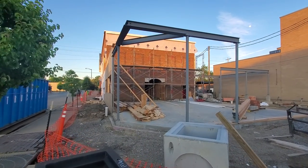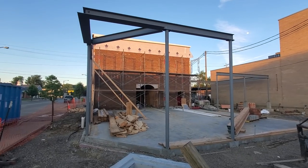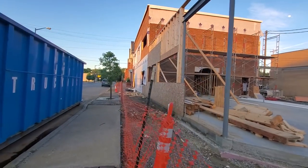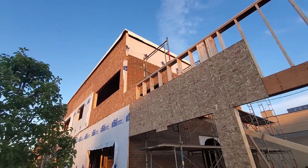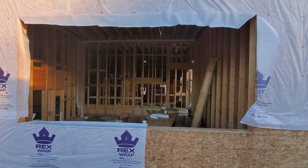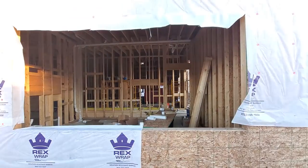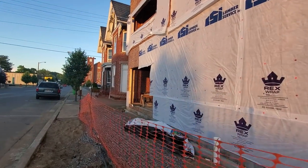Yeah, look at this. We get to see a 3D view of the whole thing. Let's go around the front here a minute, or side, or whatever it is. Kind of cool to see the skeleton of these places as they come together. Zoom right in there. Zoom down here and take a look.